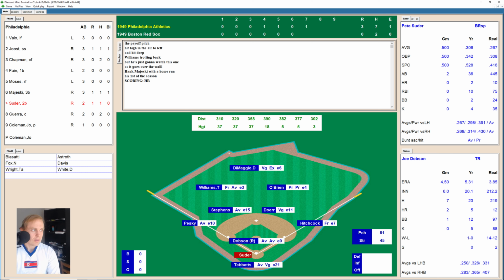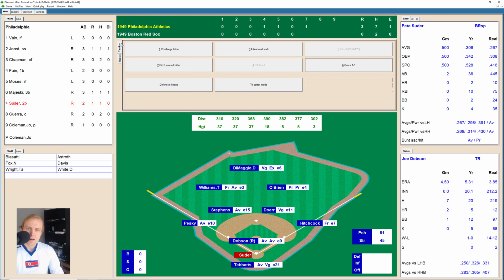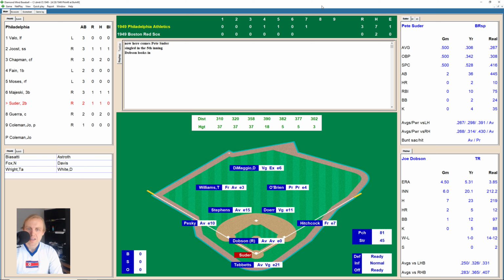And the score now is Philadelphia 3 and Boston 0 after that home run from Hank Majeski. And I told you that Dobson was playing with fire, and I thought that maybe he was going to get away with it, and he was going to get out of this after he was able to come back after that 3-1 count, and instead he ends up giving up the dinger. And now we go to Pete Suder here.